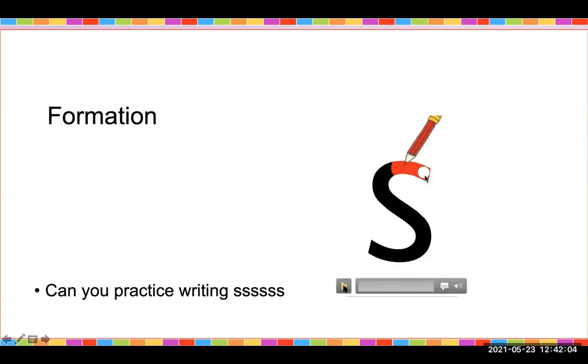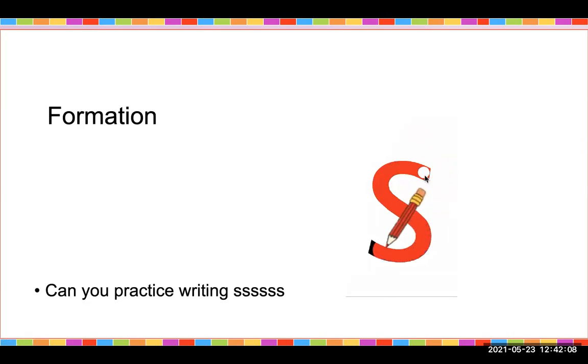Okay, now look at the formation of this sound. Can you practice it in your book? Have another go and see. It's moving.